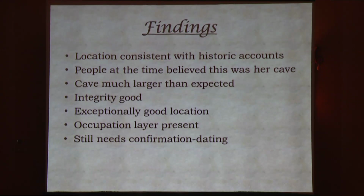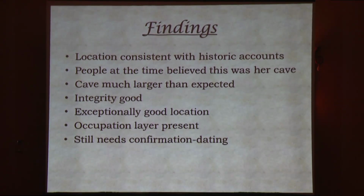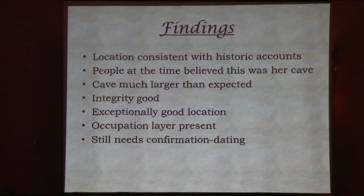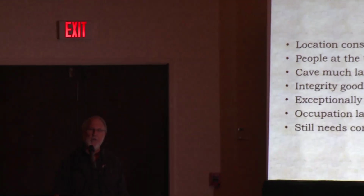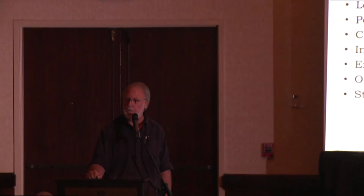And of course, at this point, I can say I'm probably 90% sure that this is the lone woman's cave, but we can't say that absolutely yet. We do need some confirming data in terms of actually getting samples from that occupation layer and dating it. And the dating would be, we do radiocarbon, of course, but also we'd be looking at a mix of Nicoleño and historic artifacts. There may be some Native Alaskan artifacts mixed in there because that's in that same time period. We would expect to see those different types of things happening at that particular time period.